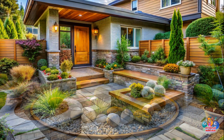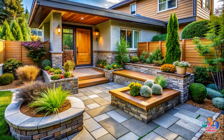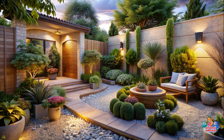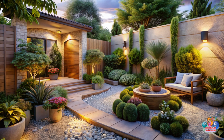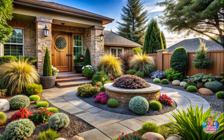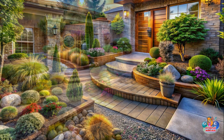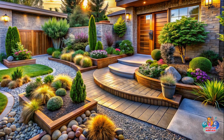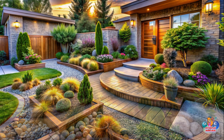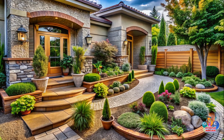Creative landscaping solutions for small spaces. Incorporating hardscaping elements such as pathways, seating areas, and decorative stone can also make a significant impact in small spaces. A well-placed bench or garden chairs invites outdoor living and encourages you to enjoy the beauty of your yard. Additionally, consider using materials like pavers or gravel to create a stylish patio, maximizing your space for gatherings or simply unwinding in the fresh air.